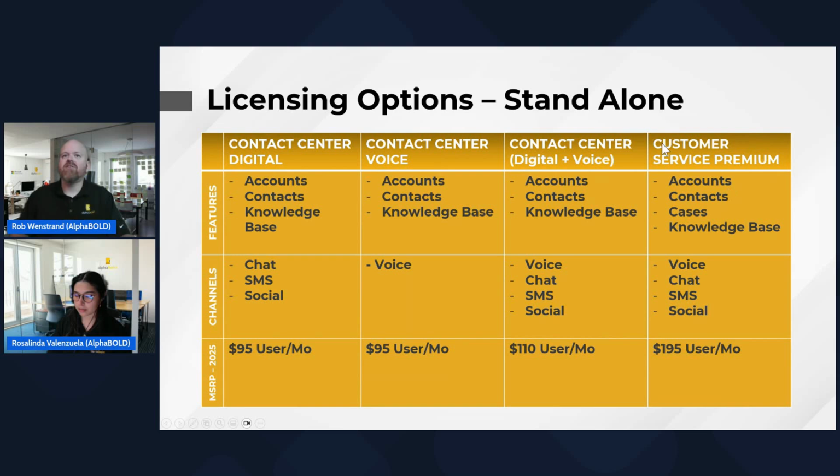Now, I bring up this last option, Customer Service Premium. A lot of our customers that are interested in this are already on Customer Service Enterprise. The premium license is essentially the enterprise license, but includes all of the channels for a single price of $195 per user per month. Okay, so those are our standalone options.